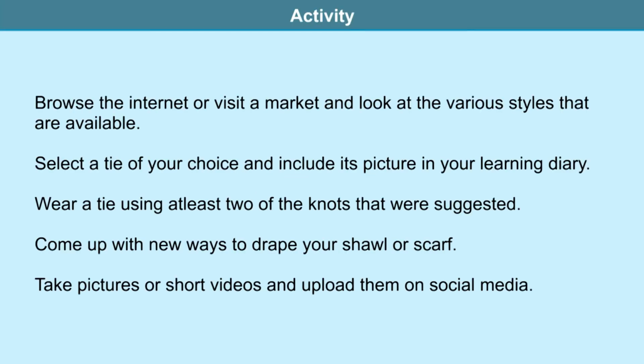Suggested activity 3. In the unit on neckwear, on ties and the subsequent unit on shawls, I have demonstrated various ways in which ties and shawls can be worn. Now I would like you to go on the internet and to the market to look at the various styles that are available.